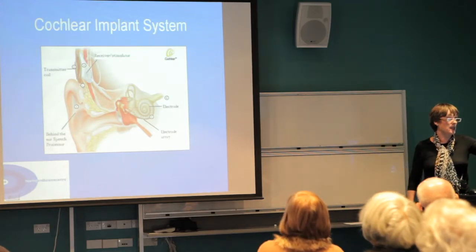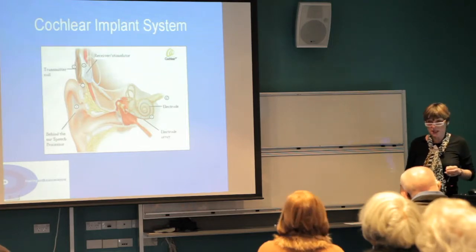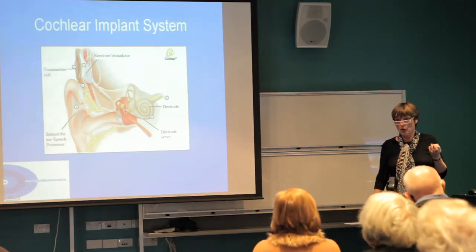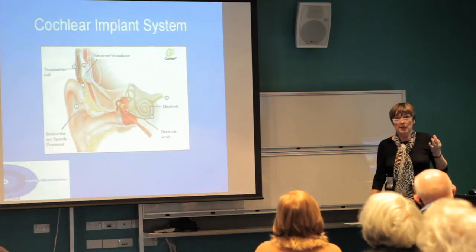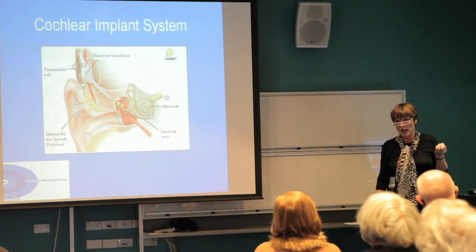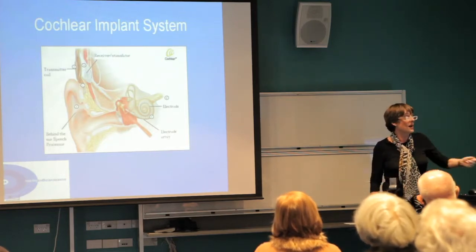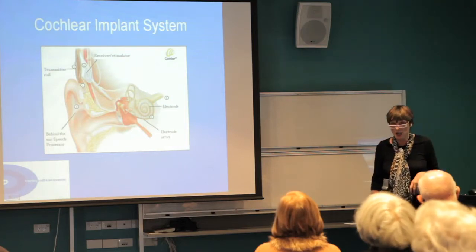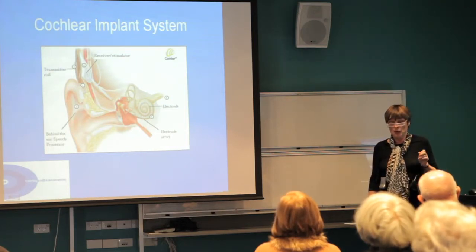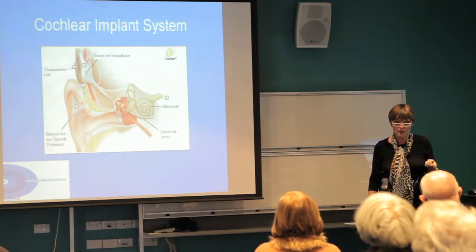Firstly, there's a behind-the-ear device which sits over the ear, and this is where the sound is captured. So a cochlear implant today looks fairly similar to a hearing aid, only it's a slightly bigger version of a hearing aid. And it sits behind the ear just like a hearing aid sits behind the ear. It also has microphones, just like a hearing aid has microphones. But instead of amplifying sound, it codes sound.